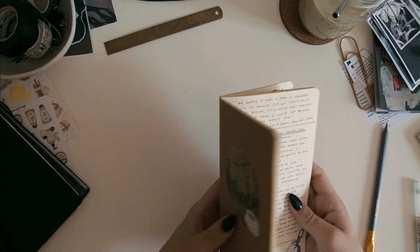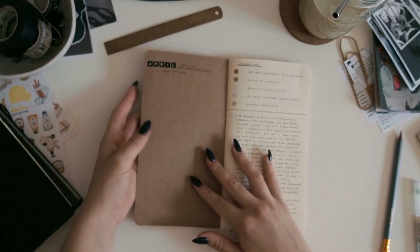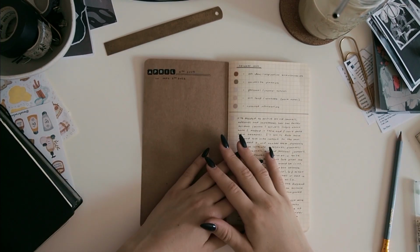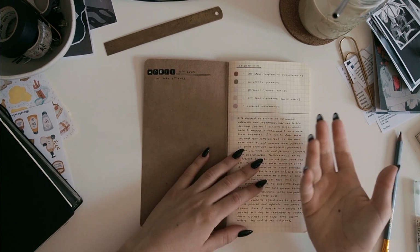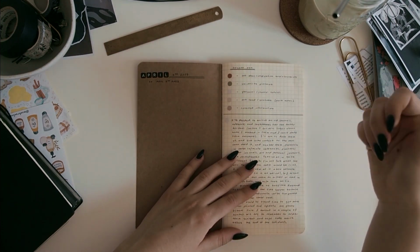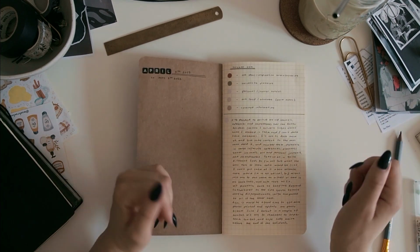What I wanted to do, that I've talked about for a while, mentioning this video as well, was give you a full flip through of the commonplace, because I show it a lot in videos, but I don't necessarily talk a lot about the entries. So at the beginning of every commonplace, I just have my sticker dot key, the same one that I just showed you in the Hobonichi weeks.